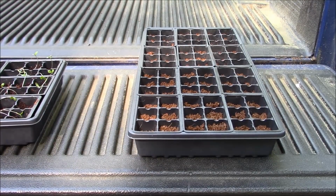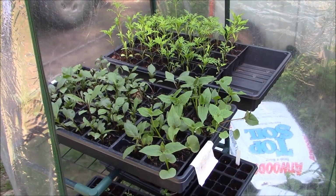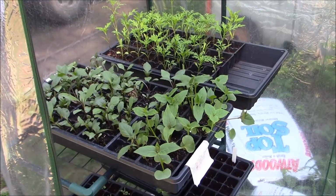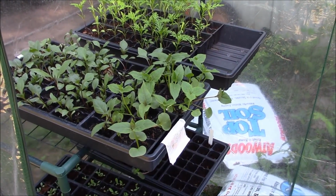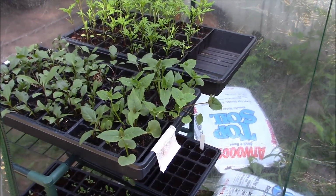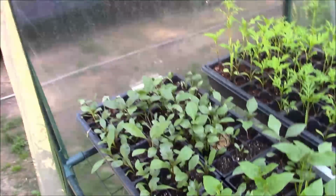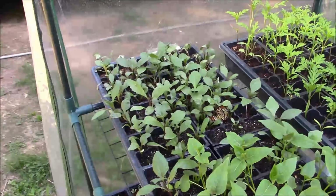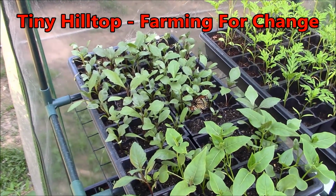And then seeds in the greenhouse are going good. I need to start transplanting these. Oh, and look, there's a butterfly in there. This tray here, the front, are 4 o'clocks, and those are ready to go. I need to get them in. There's only a dozen of those. And we'll see how the 4 o'clocks do. And then those are Dahlias from Tiny Hilltop Farming for Change. Check out his channel.